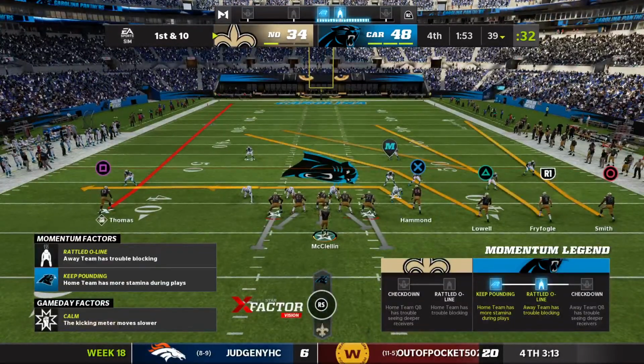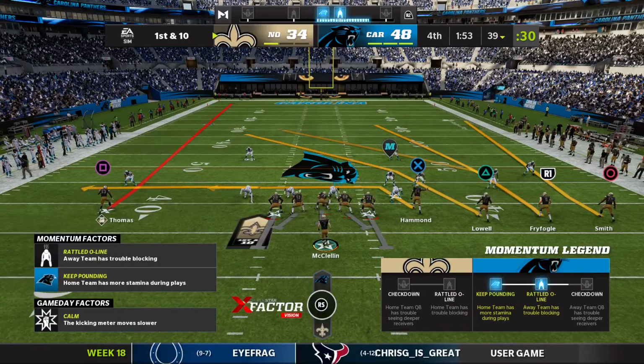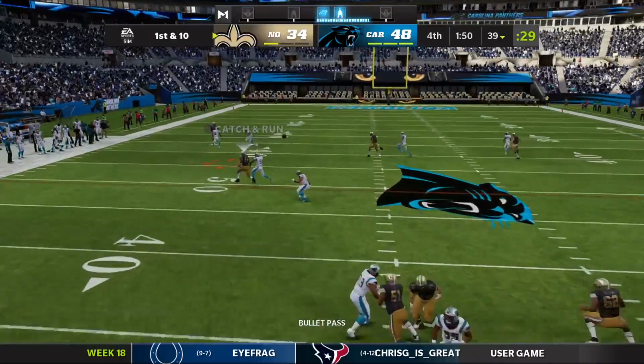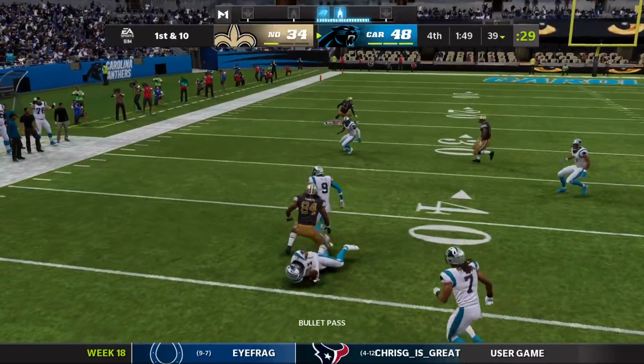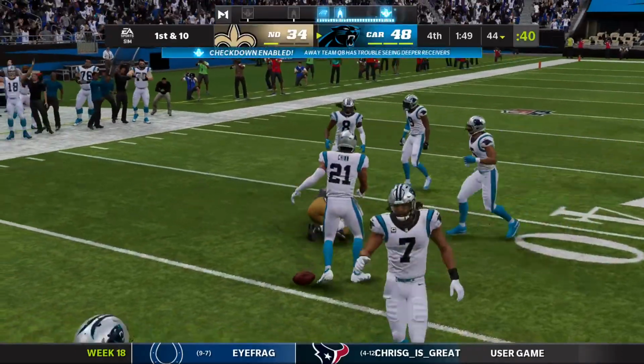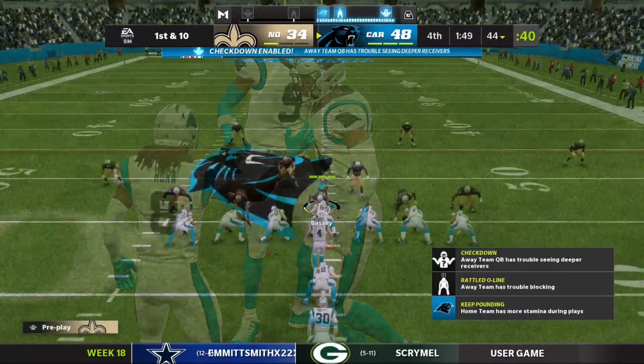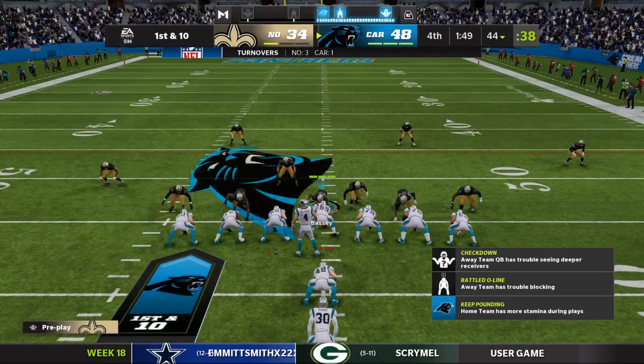The Saints offense on the field, ready to get their drive started. They'll come out throwing here on 1st down. And this is intercepted, and that should do it. Jeremy Chin picks it off. He's had a fantastic rookie season, made a lot of lovely throws, but that wasn't one of them.